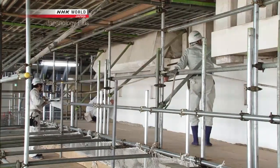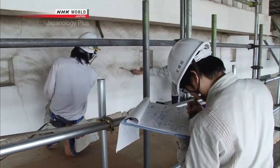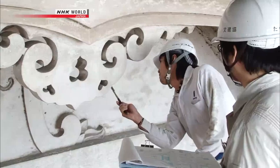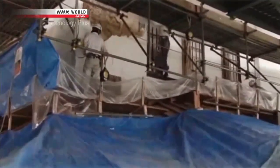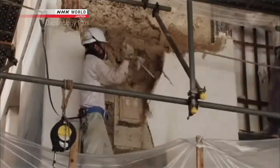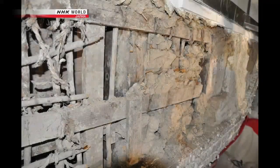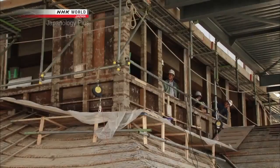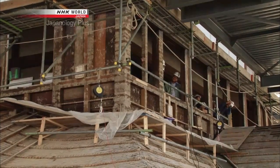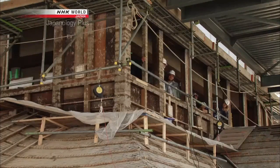First came an exhaustive inspection of the keep's walls. Damage to the plaster was assessed by tapping it and listening to the sound. Damaged plaster was then stripped off. Underneath, deep decay was found in the thick walls of the keep's top floor. This affected even the wooden supporting lattices. So the walls of the top floor were removed entirely, including the lattices, and rebuilt.